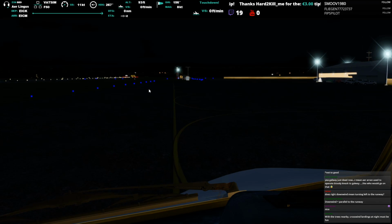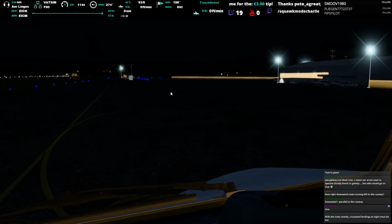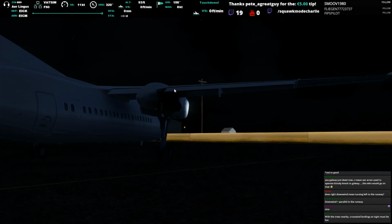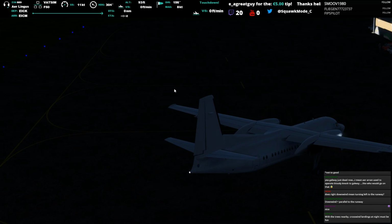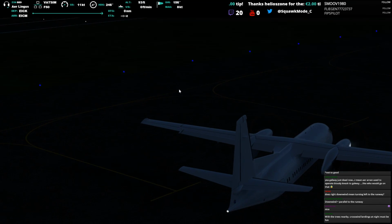Yeah, Orbex kind of put a big oak tree by the looks of it at the finals for 08. Taxi shortly. I would just park parallel here. Take stand 1.